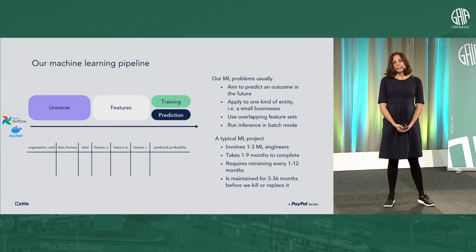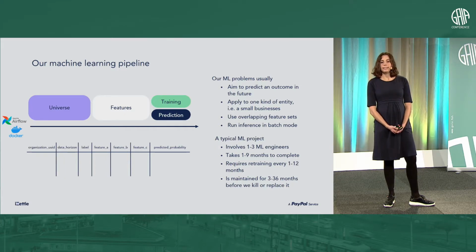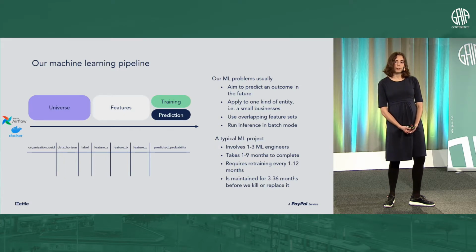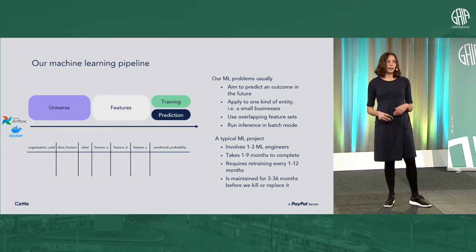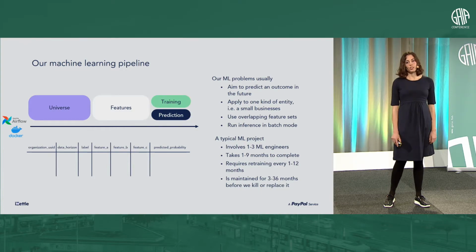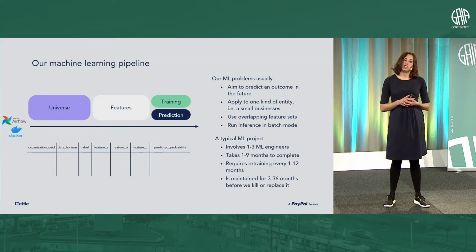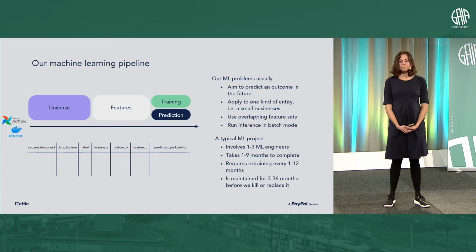Another thing that characterizes our machine learning problems is that they usually all apply to the same kind of entity. In our case, that's a small business, or we call it an organization. So what this means is regardless of whether we're trying to predict churn, offer a loan, or determine whether an organization is fraudulent, what we're trying to do is make one prediction per organization. And this is actually very nice because it means our problems have a lot in common with each other, and so we can reuse a lot of our thinking.